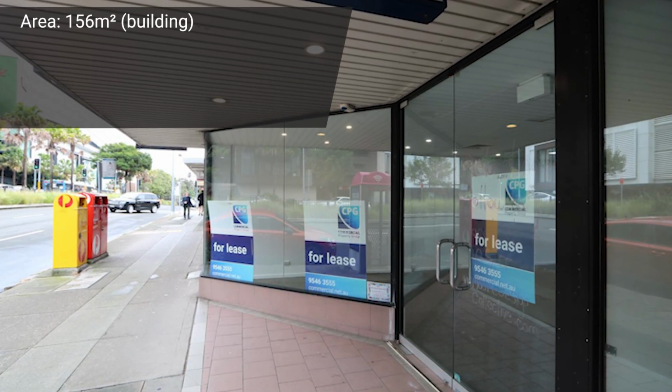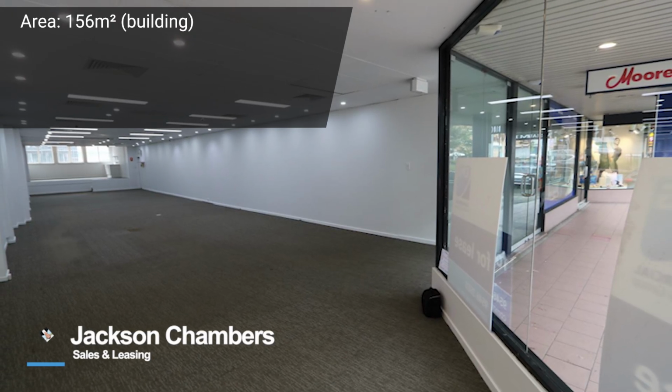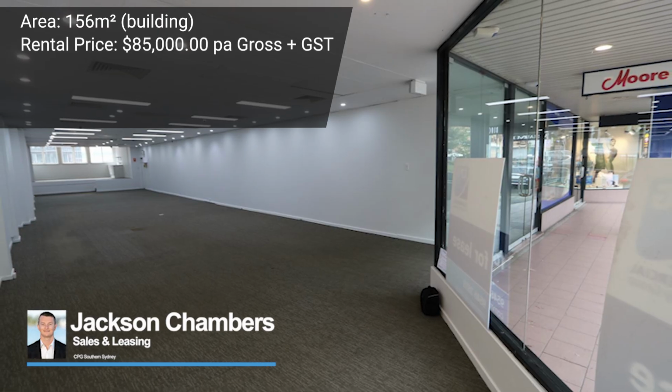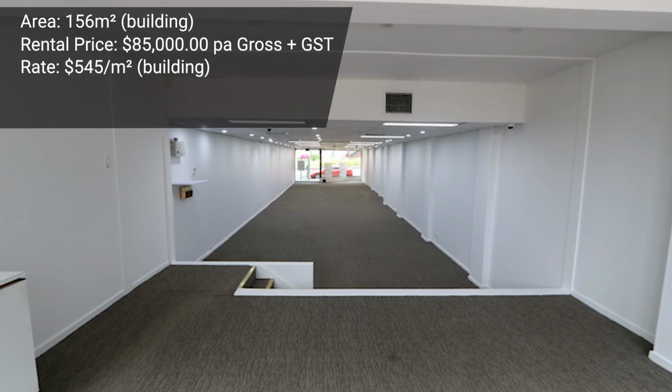Another leasing deal done in the Shire was at Shop 1, 593 Kingsway at Miranda. This was a 156 square metre prime street-facing shop, retail orientated. Jackson Chambers also conducted this deal. $85,000 per annum gross was the rental. Rate per square metre, $545 per metre.